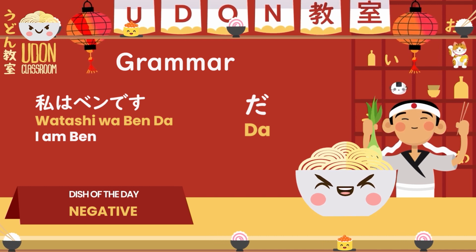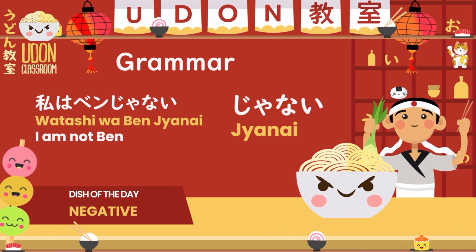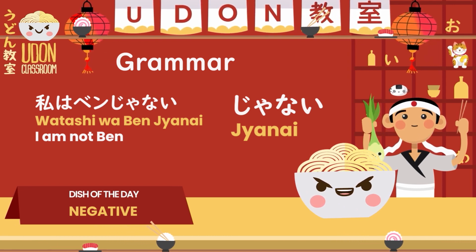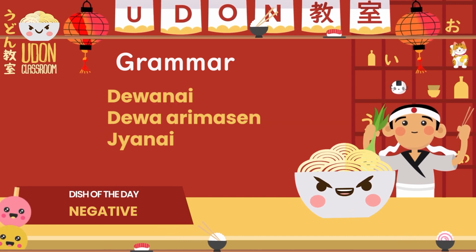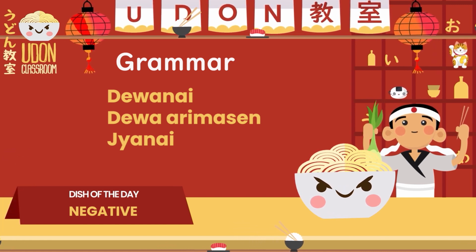So how about a more informal version for conversation? In that case, you can say janai. So not watashi wa ben desu or watashi wa ben da, you would say watashi wa ben janai. And that's the one that you probably use the most. So janai is the good one to remember there, guys. So desu becomes de wa arimasen, de wa nai, or janai, and you can use any depending on the politeness level. So that was kind of how we do it in those basic sentences.